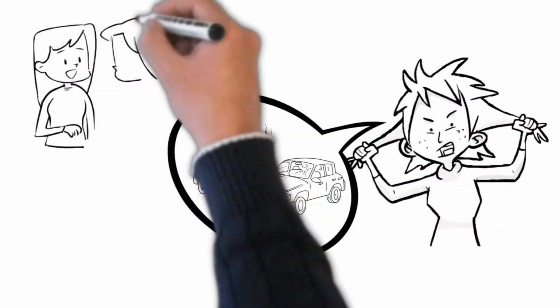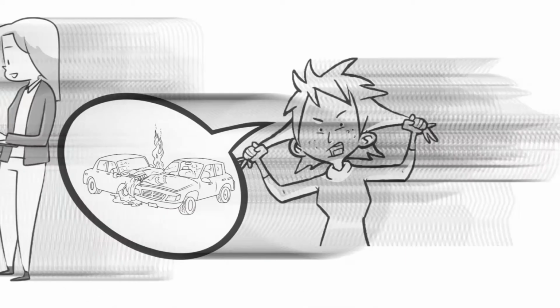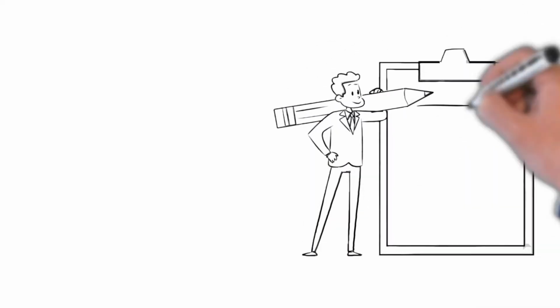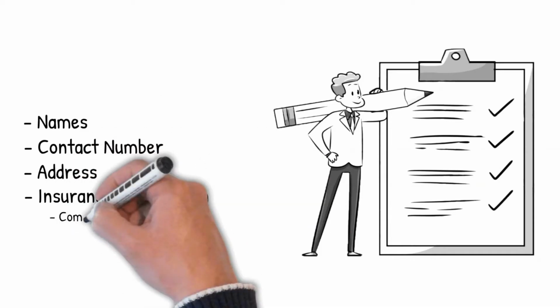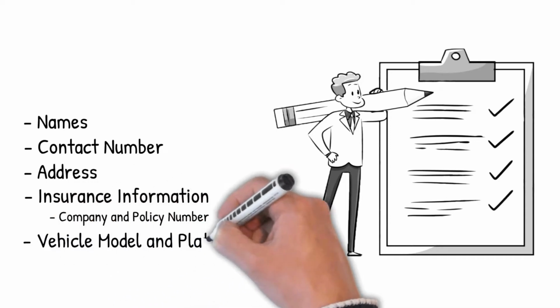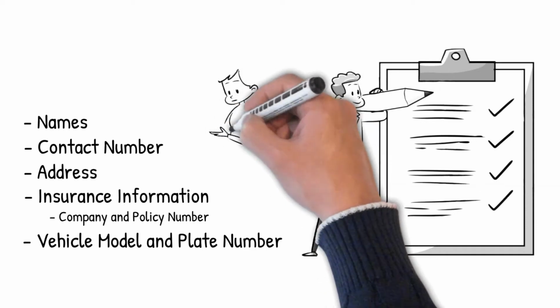The next step is to exchange information with the other party concerned in the accident, whether the police are on their way or not. Write down information about everyone involved in the accident. Take note of their names, contact number, address, insurance information including their insurance company and policy number, and of course, the make and model of the other vehicles and their license plates as thoroughly as you can.